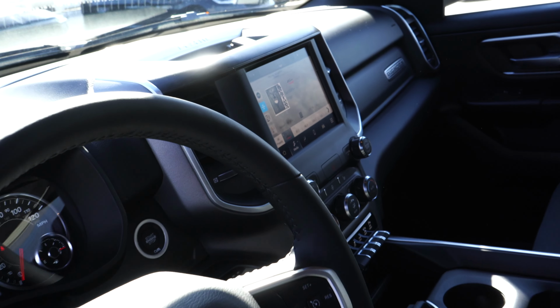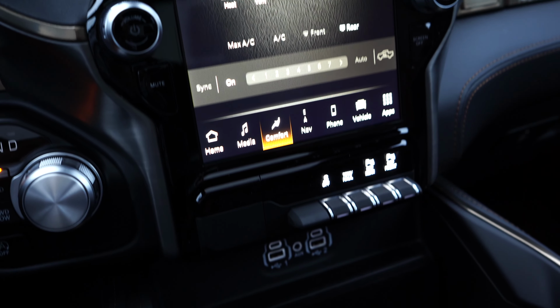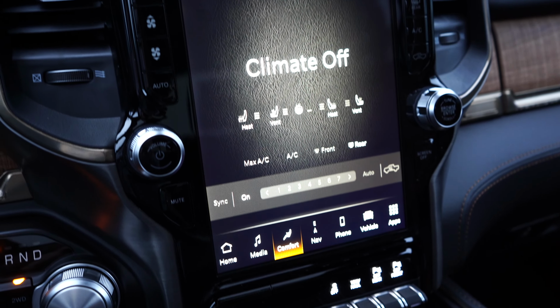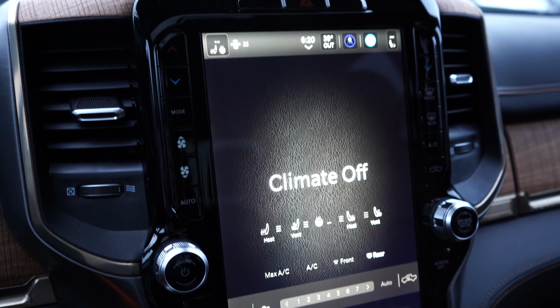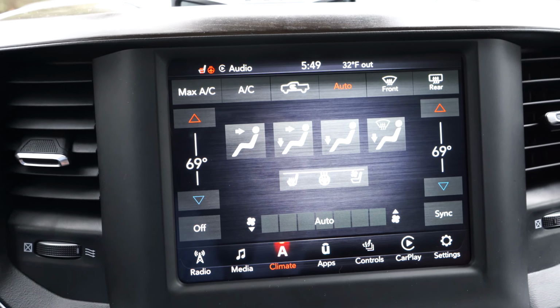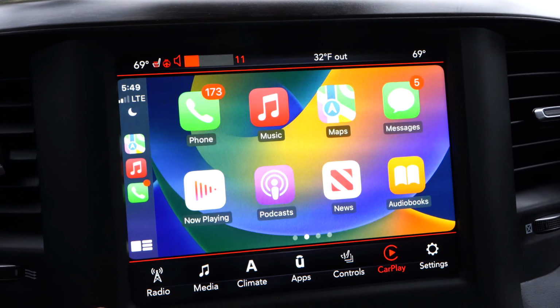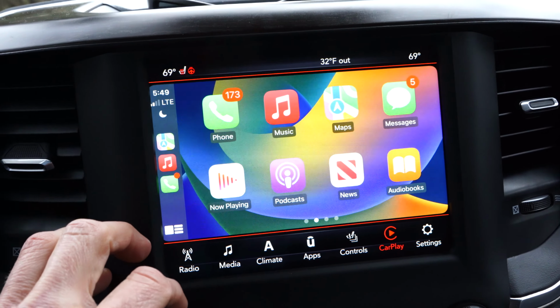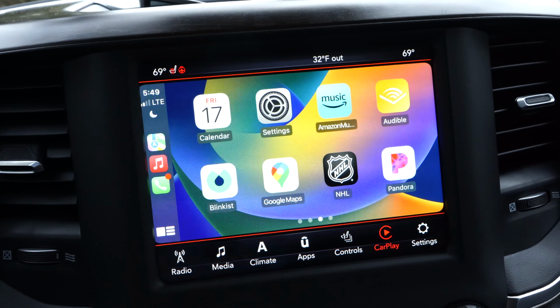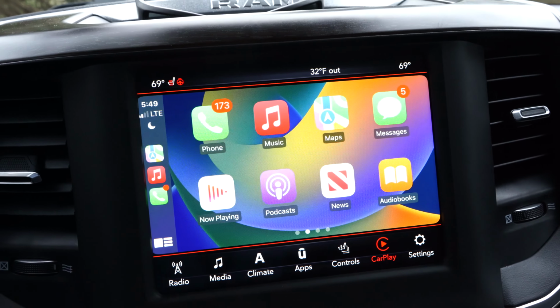The next thing that I really like about the Ram truck is their infotainment system. They call it the Uconnect system, and essentially it combines your media, your radio, your control for your phone, and control for heating and cooling, all into one radio screen. What's neat about the Uconnect system, first of all, is you're going to have Apple CarPlay and Android Auto. If you're not familiar with what that is, basically it allows you to connect your phone to the system and show a lot of the apps from your phone right on that screen.